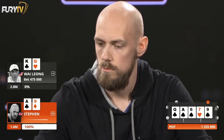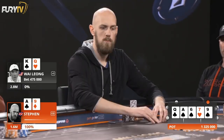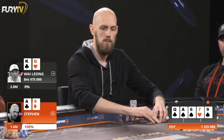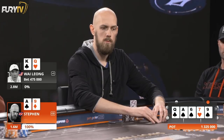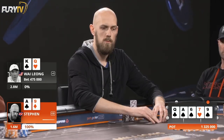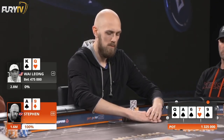Just thinking about it, this doesn't make a ton of sense other than an 8. I guess the flush gets there too, multi-way. He probably doesn't think Stevie's betting a flush draw. What do you think? Does he call here? I mean, it's so hard to imagine a hand that gets there that could be bluffing, right? Yeah, maybe. Wow. I just don't see how you can call.